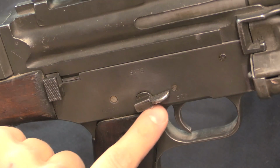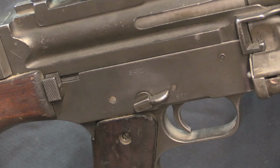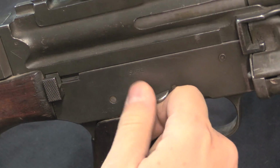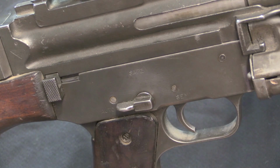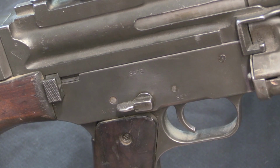All right, controls on the gun. We have a selector lever here. It's on the right side, which wouldn't really pass muster today, but hey, whatever, it works. We have semi-auto in the front, safe is vertical, and full auto is in the back. Now I mentioned that this fires from an open bolt on full auto and a closed bolt on semi.